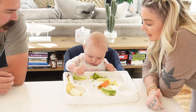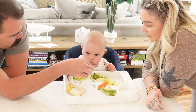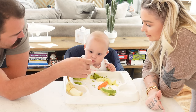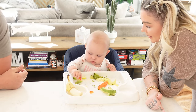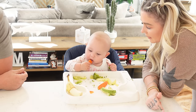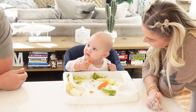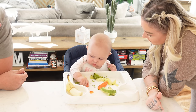I feel like you are like the carrots, kiddo. Why don't you try this one? It's orange. That looks like a fishy. Carrot. It's orange. Yeah, it's good.